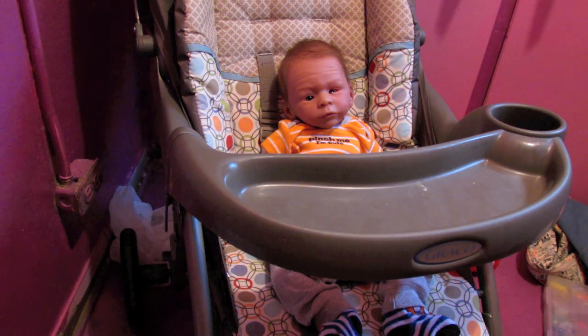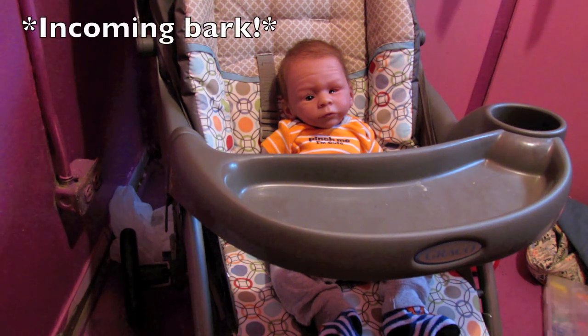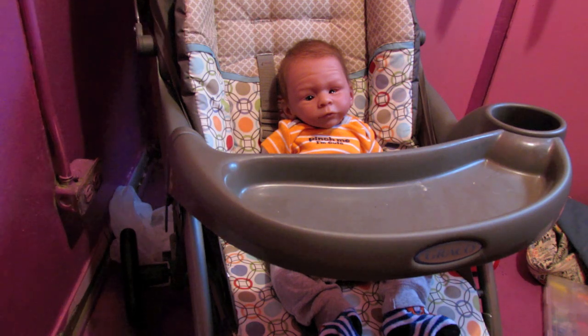Now, some of the disadvantages of having a travel system: it is kind of big and bulky, so sometimes it can be hard to find a place to put it, especially since it can only hold one or possibly two little babies max. So it is kind of a bulky piece to have, but you can fold it up, but again, it's still kind of bulky. There is that.